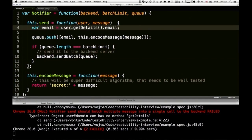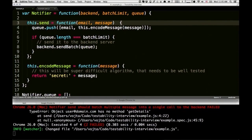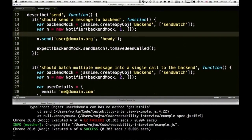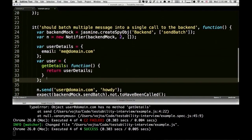And so let's refactor this. Let's just pass the email, and we don't have to do this. And now the tests are passing, and I can remove this junk. And so my test becomes way more expressive and easier to see what's going on, right? Does it make sense? We can remove this as well.